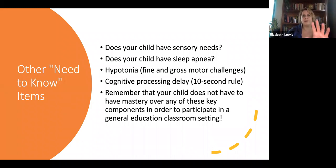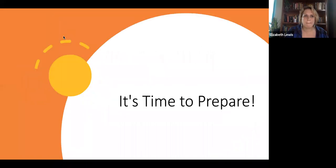I think the more they understand about Down syndrome and about the challenges that are common in learners with Down syndrome, the more they can empathize, and we can start proactively planning to support those challenges, to embrace the strengths, and to really focus on a more strengths-based approach while being mindful of the challenges that come with a physical and cognitive disability. So it's time to prepare.